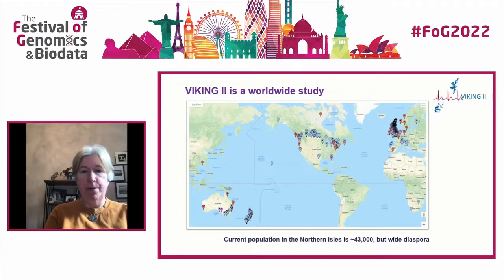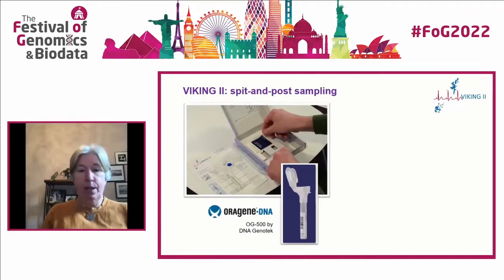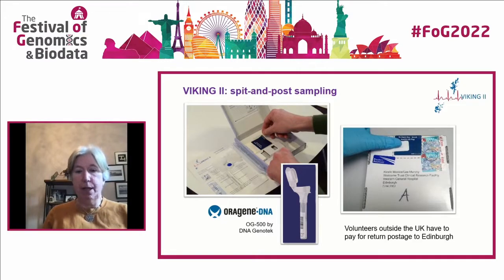I just wanted to say a bit more about the spit and post sampling, because it's a technique that really opens up genetic research to all sorts of populations that previously couldn't have been reached. We've used the Origin method, which is very easy to use, and we found very high compliance. It lets us sample people who might be needle phobic, and the whole study can be done in the comfort of people's homes. And as I mentioned, this was particularly useful during lockdown.